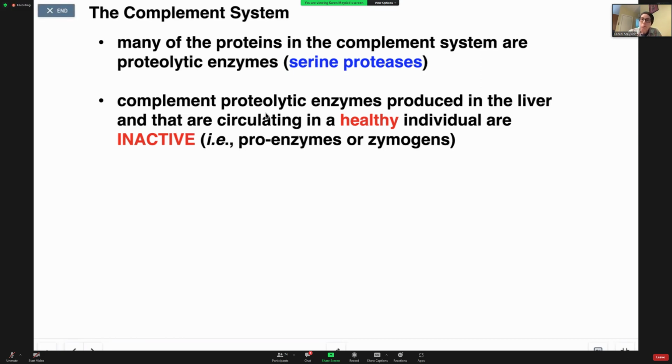Many of these proteolytic enzymes, these complement proteins that are made in the liver, are produced in what we call an inactive form. In other words, they can't chew up any proteins right away. They're non-functional. They're what we call either a proenzyme, or a word you're going to see a lot, zymogens. Zymogens are proteins that are not yet activated. But obviously, somewhere on the way, they're going to get activated.